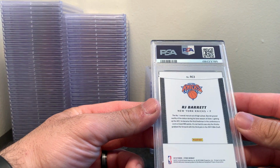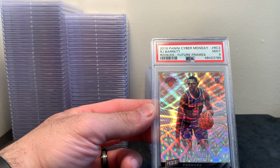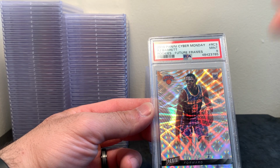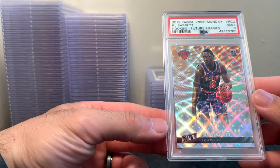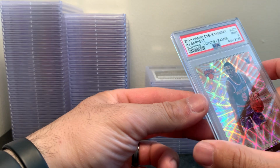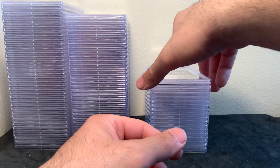So RJ Barrett. This is Cyber Monday. This was part of that same card from the Gardner Minshew that we just saw. This one's numbered to 99. Nice looking card. He's in his Knicks uniform, rookie card. Should sell well, even with a 9.